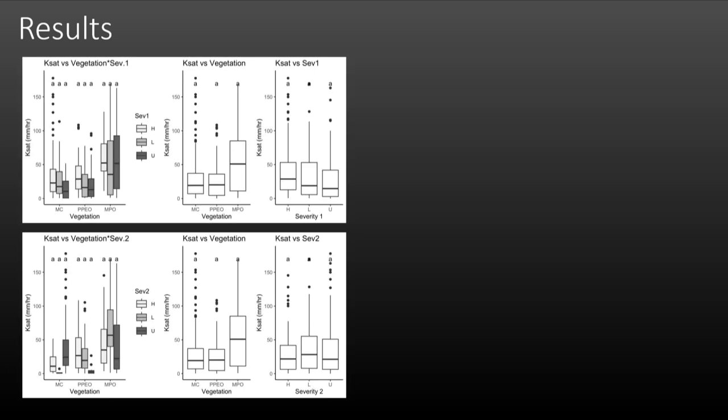Where we were expecting to see the big differences across severity and fire treatments was in the soil hydraulic properties. And you can see we did not see anything, right? So this was surprising to us, where the KSAT did not vary by severity across the different ecosystems. There is some patterning within each vegetation unit, but it's not a clear, consistent pattern when the data are grouped.